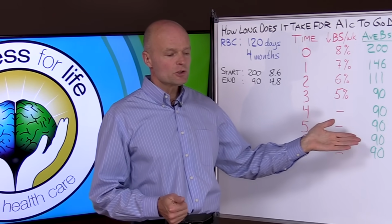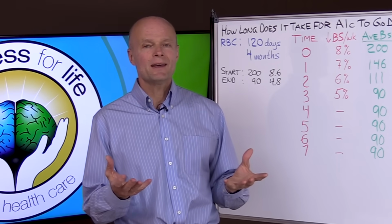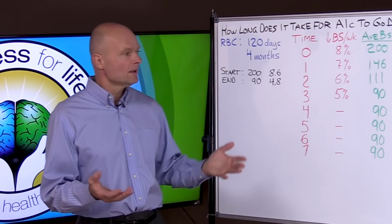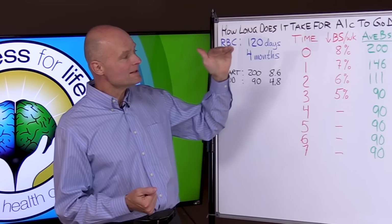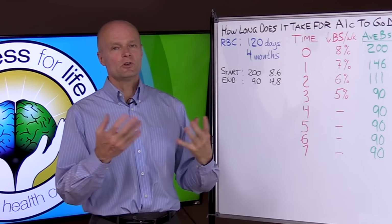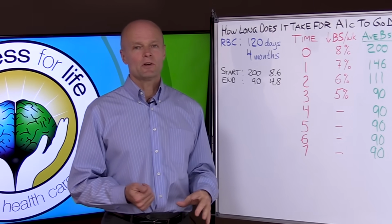I saw a search term on Google that was, how do I change my A1c overnight? And I had to laugh, because the answer is you don't. Okay? There's no point in measuring this every day. Measure it every couple of weeks, maybe, but you're still not going to see too many changes. So if you're curious, go ahead and measure, but realize the time frame that we're talking about.